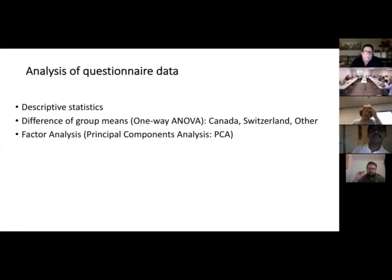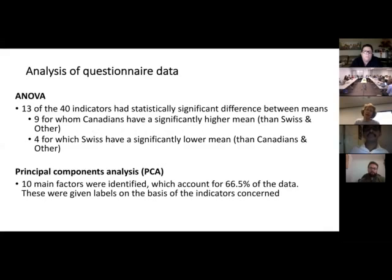How did we analyze them? Well, we did it with descriptive statistics, the difference of group means, and a factor analysis. So basically, these were the methodologies used for the analysis. And what we came up with was that 13 of the 40 indicators had a statistically significant difference between the means. Nine indicators for which the Canadians have a higher mean than the Swiss, and four for which the Swiss have a significantly lower mean. And we will see what they are in a moment.